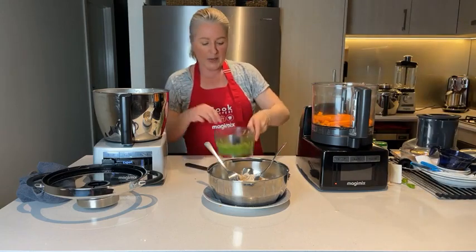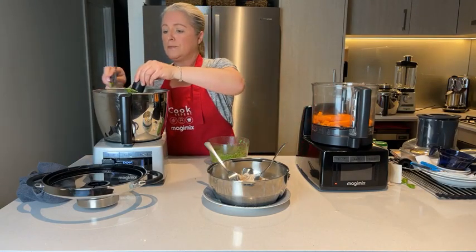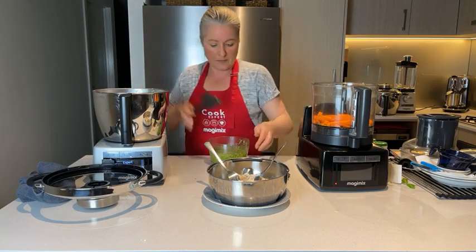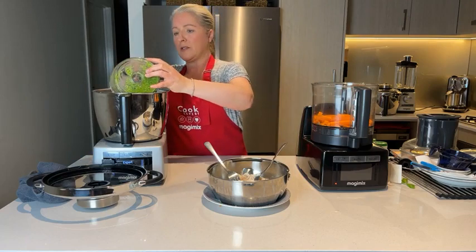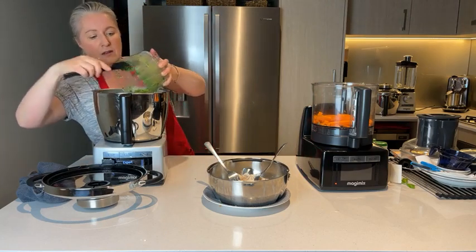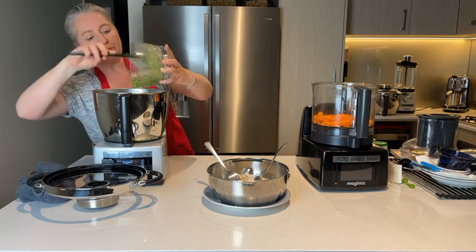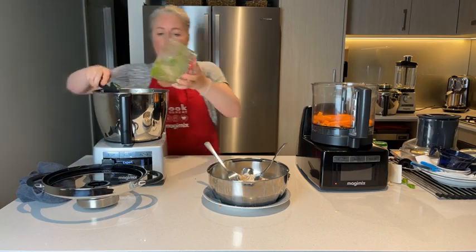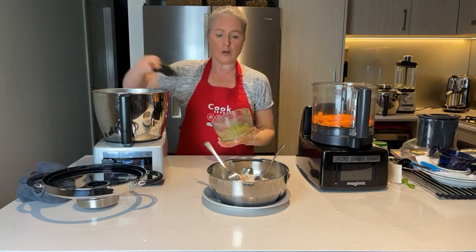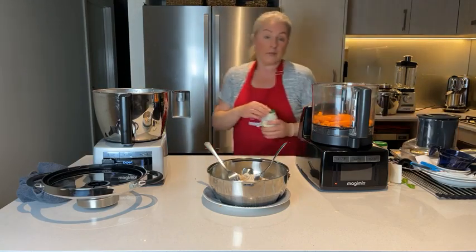Now, we're just going to get our pesto. Pop it into the bowl. These spatulas are so good because, if I could do it so that you can see, everything just comes out of there beautifully. So we're going to pop that in. Let's not waste any. And I'm using the whole lot. You don't have to. If you don't want to use all of it, don't use all of it. But I'm using all of it.